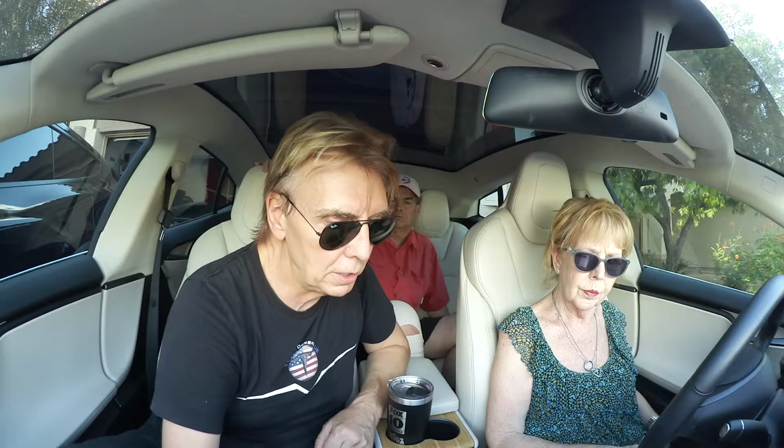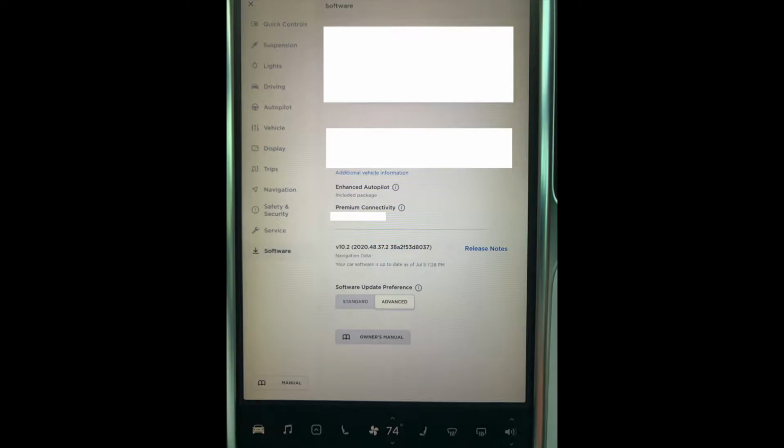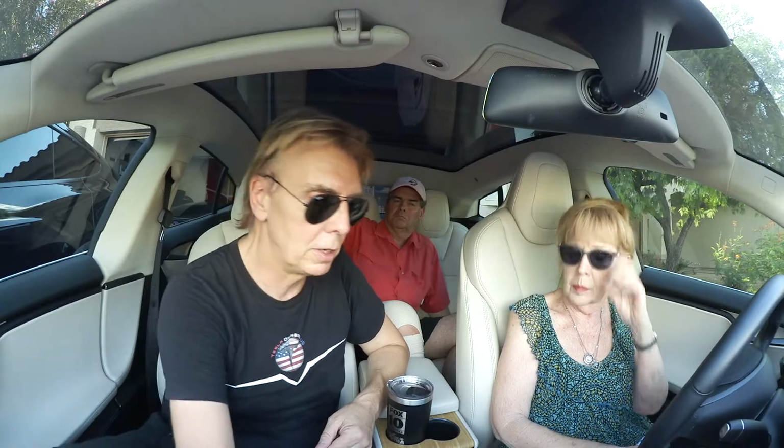Okay. So then that's software, and that's on advanced software. And then here's your owner's manual as well. If you click on that, you can see your owner's manual. So everything you can read in the book, you can see also here online.